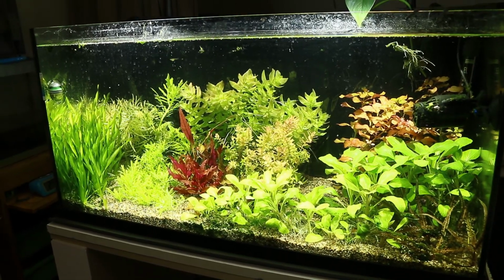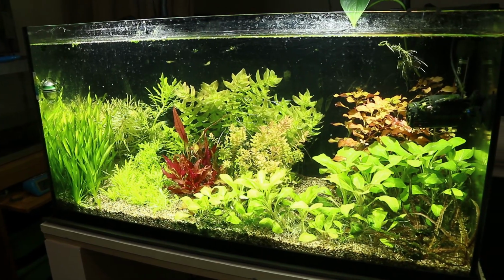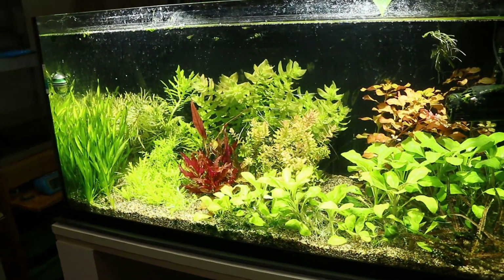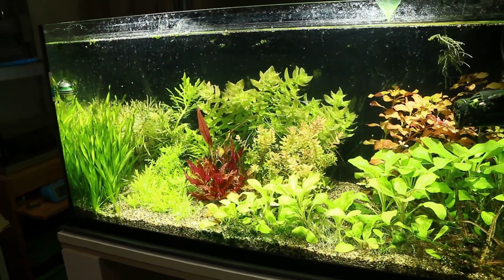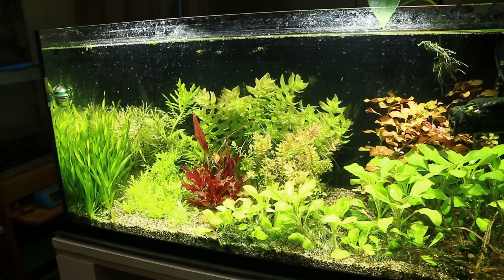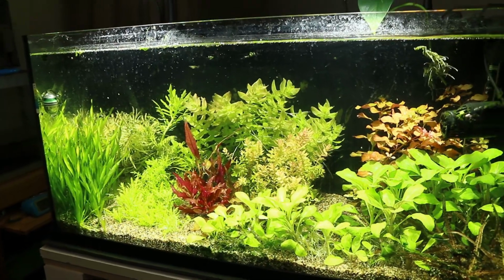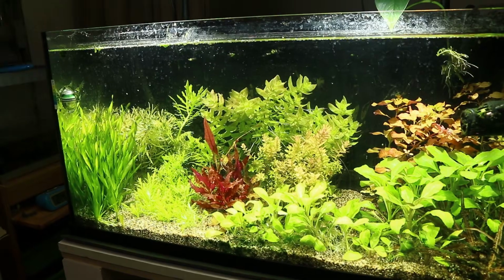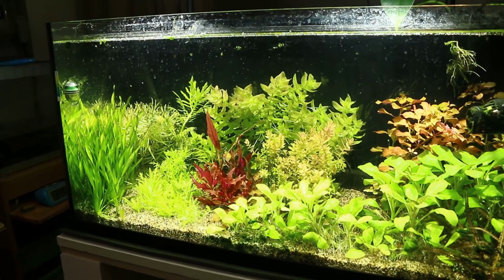Moving to the second aquarium, that's also in my room. The other one is just right over here. It's really close. And this aquarium is my attempt at a Dutch style aquarium. I've been getting some guidance and doing loads of research. And as of right now, let me check. This tank has been running for a month and a half.